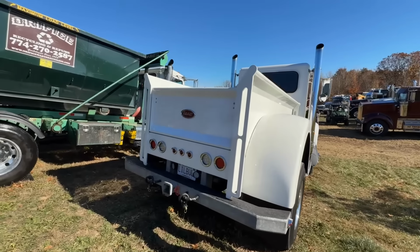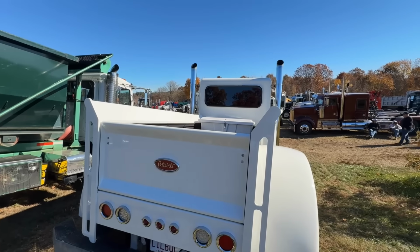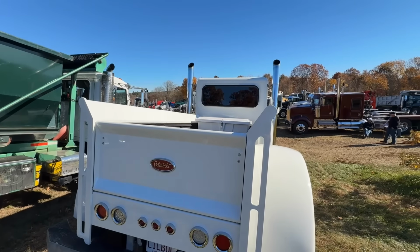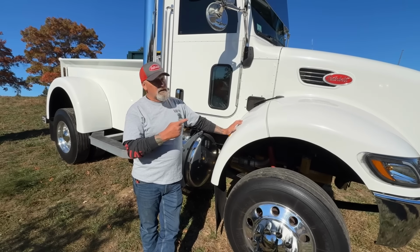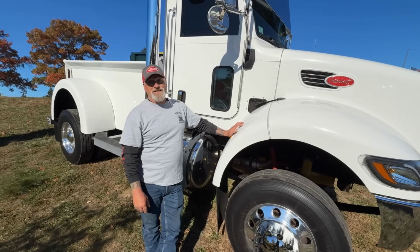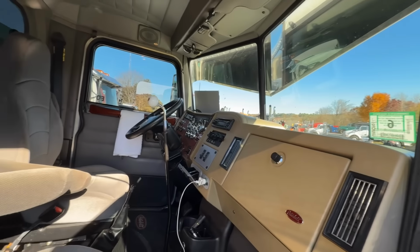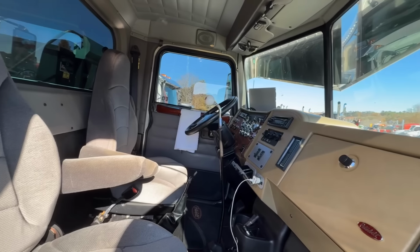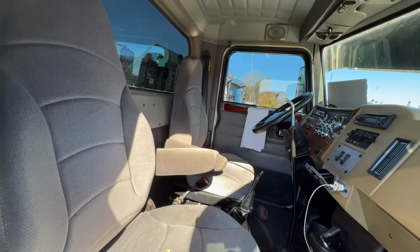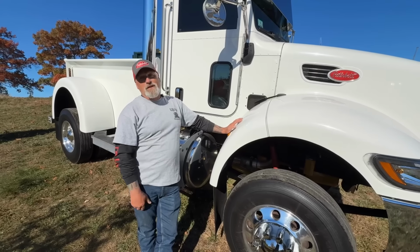So the nice thing about this is it's all under CDL, which means it's listed right at 26,000, so you only need a Class D to drive it. You don't need a special license like all these other trucks here. And then the 6-wheel drive, and then it has a Caterpillar C7 ACERT motor in it that only has 20,000 miles on it. Really? Yeah. Wow. There's a lot of features that I've added to it. I've had it about 4 years from the gentleman. It's only a 2-owner truck. So do you work it, or is this really more of a toy? Like my personal pickup truck.